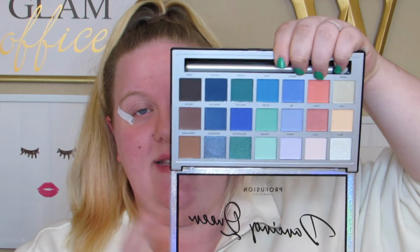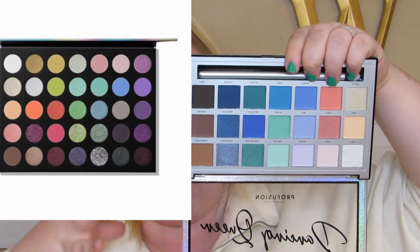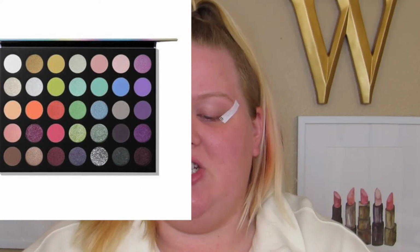This one is actually very similar to the new Morphe palette that has just been released. I'll insert a picture right here. It has very similar colors. However, this is limited edition and I don't think I really want to use a limited edition palette if you can no longer purchase it. So with that being said, I think I'm going to go with this new one by Maybelline.